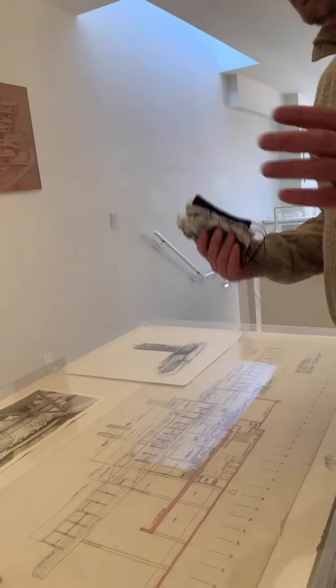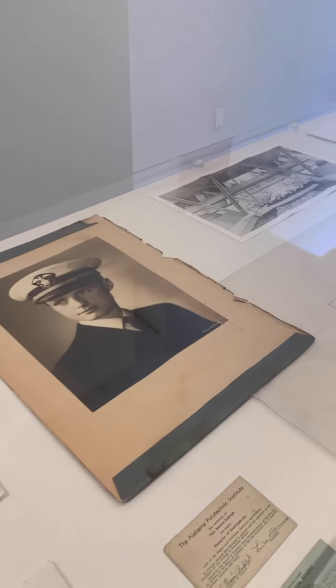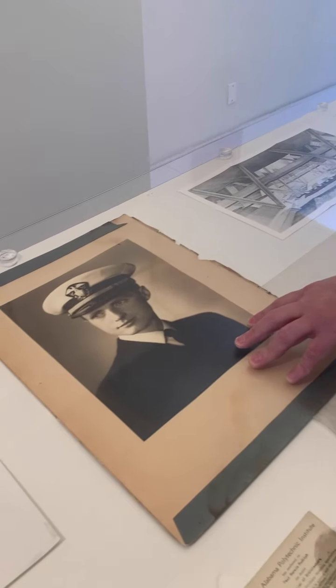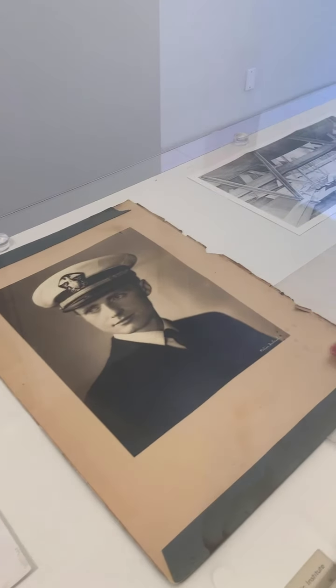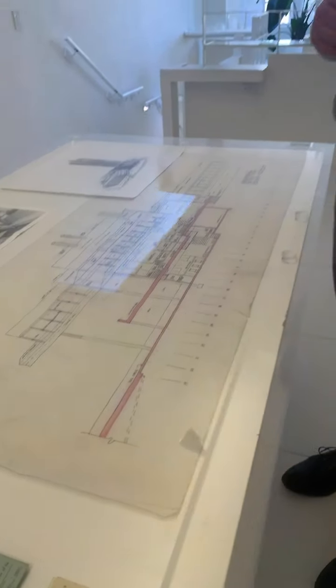So what's interesting is we've got so many different materials. This is a photograph of when he was in the Navy, down at the old Navy shipyards here in Brooklyn. We have letters in our archives showing they tried to get him to go to the Korean War, but he was able to get out of it because he was so busy as an architect down in Florida at the time. But that's a photograph that was taken when he was down in the Brooklyn shipyards here.